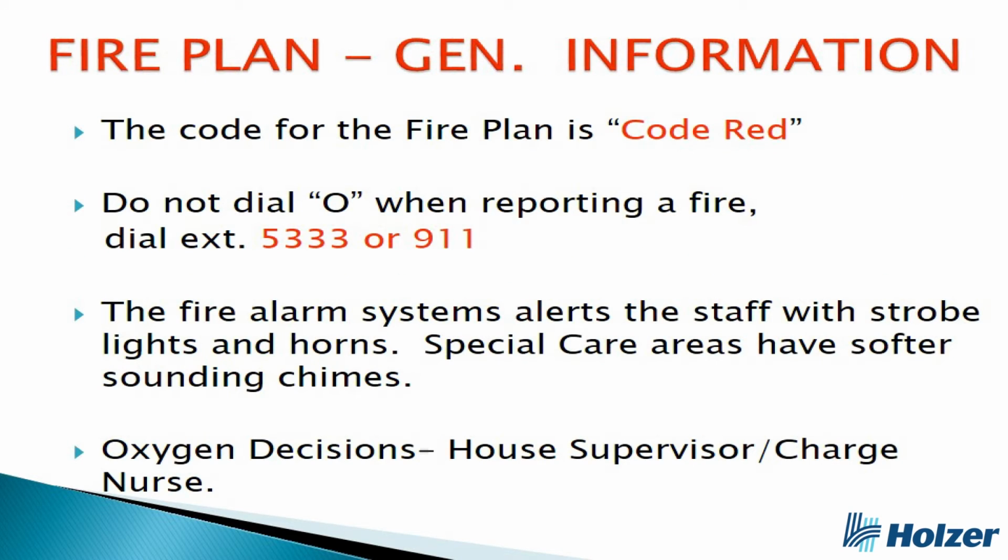Some general information, again, you're going to hear code red paged overhead. Please do not dial 0. A lot of new employees, a lot of clinical people have a tendency to call 0. Remember your emergency number, 5333 and 911. Any of these emergency codes I'm going to talk about, that is your emergency number. Again, 5333 or 911. The alarm system will alert the staff with strobe lights and horns. They're very loud. They have a strobe a piece to that.